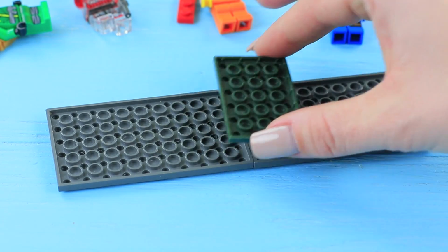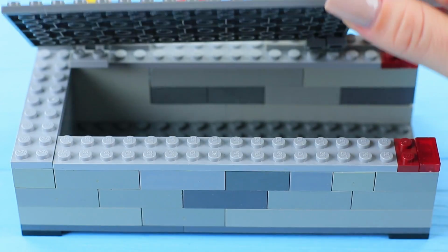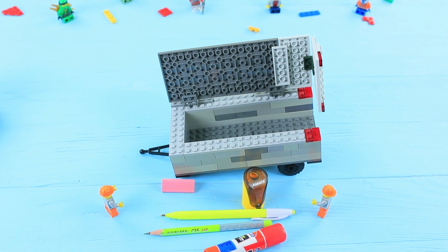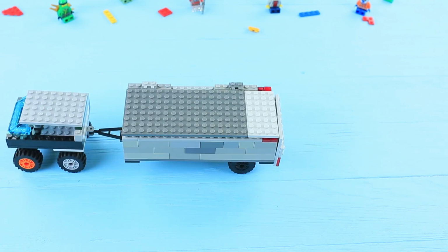Make a rectangular trailer from Lego pieces. Attach a lid. Add a fastener for a car and wheels. Load the Lego trailer up with school supplies. Attach the pencil case to a Lego truck.